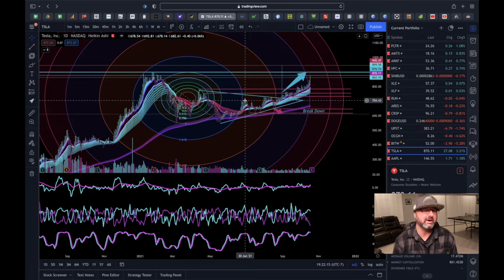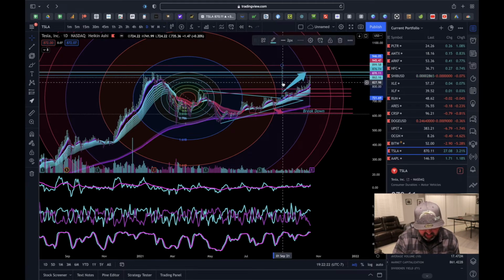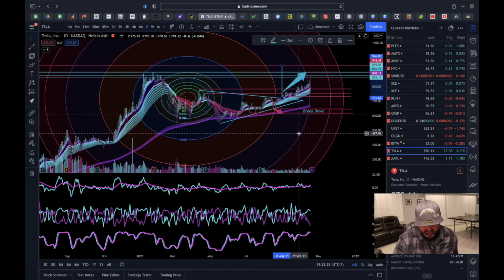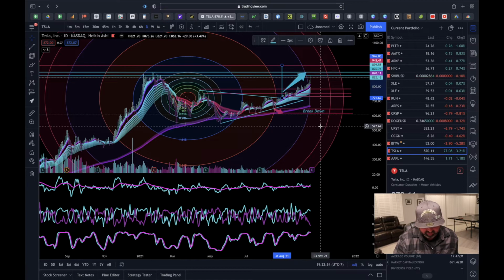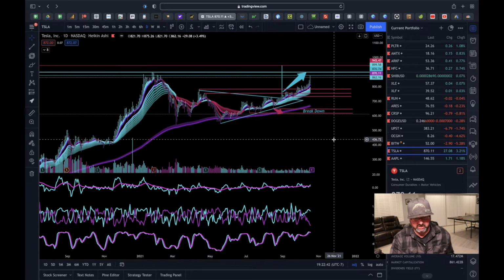This thing could blow right past 900, to be honest. I'll just tell you straight up, this thing could blow past 900. It looks like I had a previous target in here from some work I was doing on this before, and I had a target of 946.39, okay? So if I put it in there and I've done TA on this, then that's probably where I landed and what I thought was going to happen. So I think we could get 946.39.